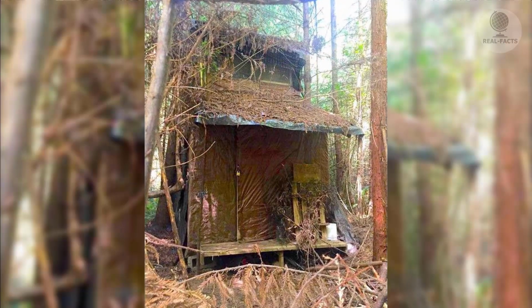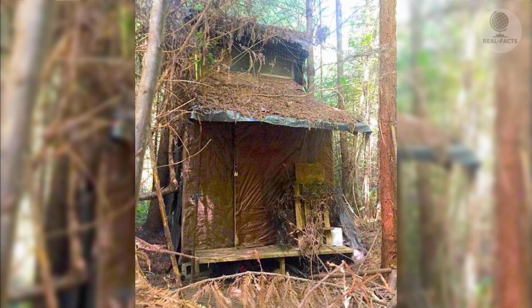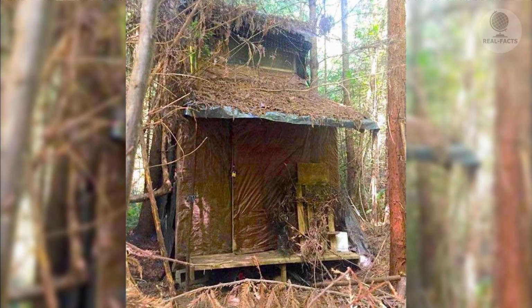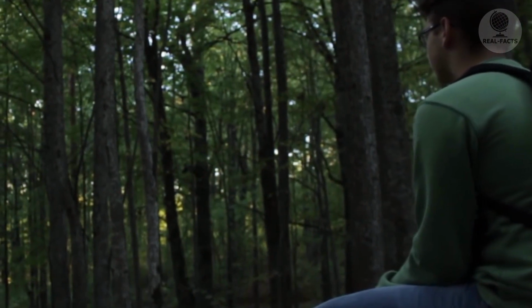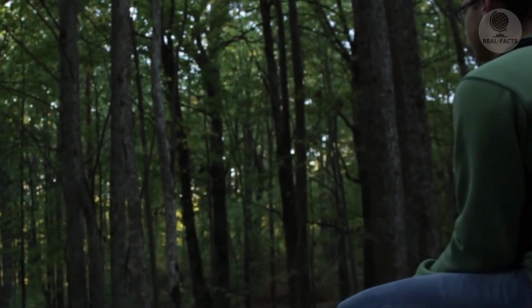It is simply unbelievable how a person managed to build such a house and kept it a secret. Probably we will never know who the mysterious owner of the hut was.